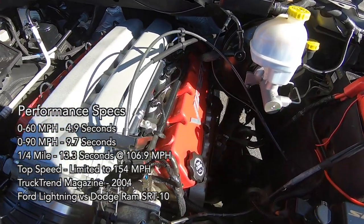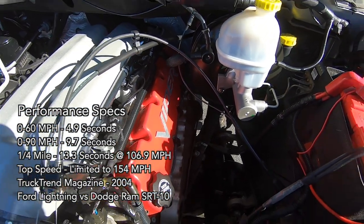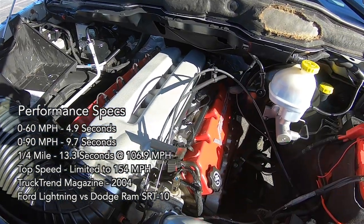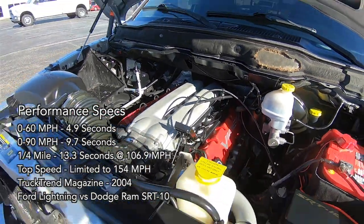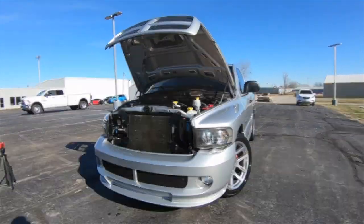Truck Trend in 2004 tested the SRT10 at 0 to 60 miles per hour in 4.9 seconds, 0 to 90 miles per hour in 9.7 seconds, with a quarter mile reached in 13.3 seconds at 106.9 miles per hour. Top speed is 154 miles per hour.